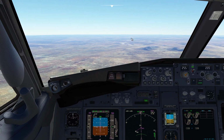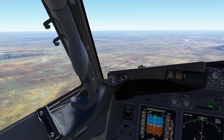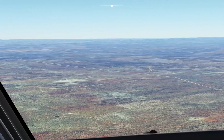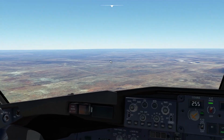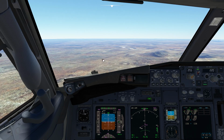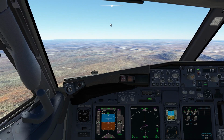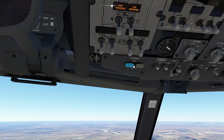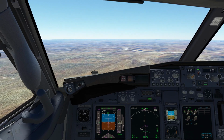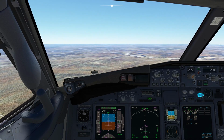Okay, we are nearing 8,000. We'll leave the speed at 220. I believe we should start seeing... Not yet. She's out there. So we got the auto speed set to 220, but we're still at 280. And we're below 10,000, so we need to turn the spoilers back on, because we are not supposed to be going this fast. Landing lights on. I'm not going to worry about the auto brake for now.